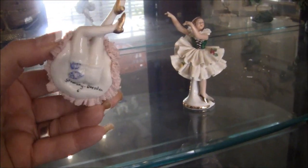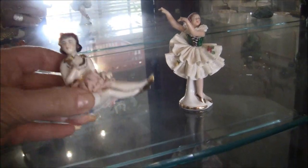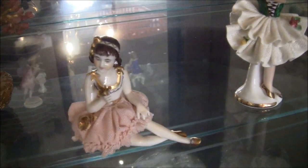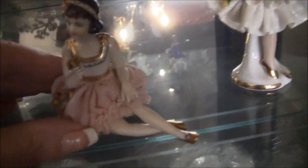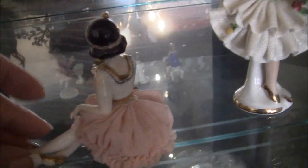Look at this dainty thing. Dresden, Germany. Do you collect Dresden? Look, her fingers are all there. It's perfect. Look, it's perfect. Gorgeous. One finger is broken here, I think. Right here.